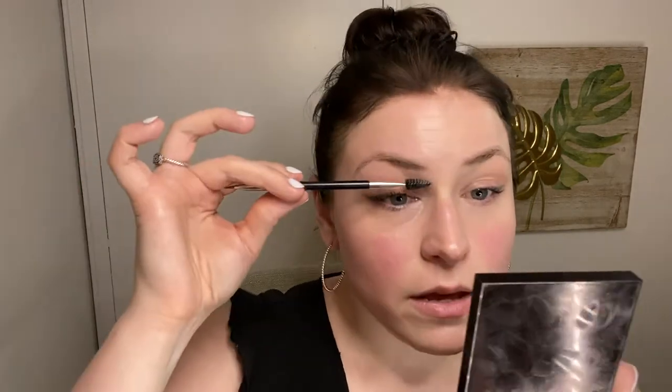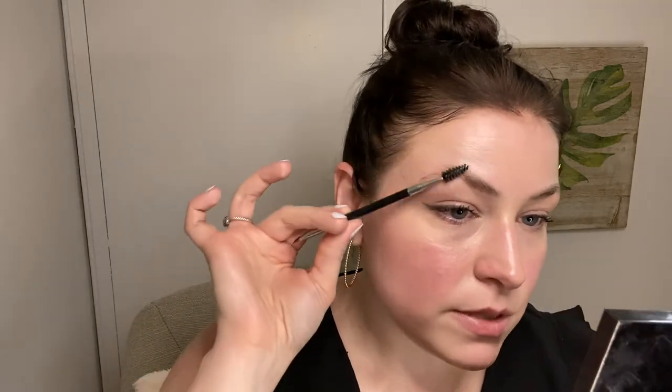I'm trying to maintain them and figure out my shape, but obviously I have not gotten them done in a long time. I wish I did it right before we had to be quarantined, but I did not get the chance to do that. So that's one of the first things I'll be doing once we're allowed to leave our homes. So first thing I'm gonna do is actually use the 7B brush that I just spoke about from Anastasia Beverly Hills, and just brush up my brows here. So this one actually does have a nice shape. It's just not matching my other one right now, but again, that'll be corrected in time.